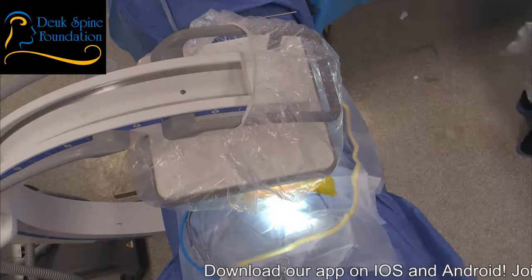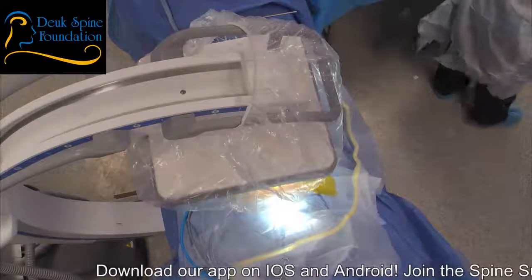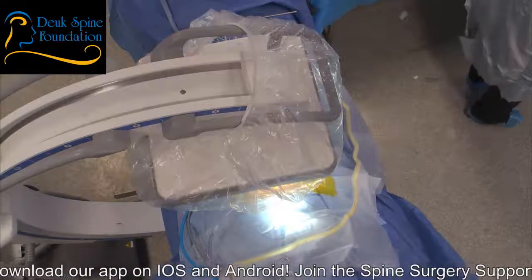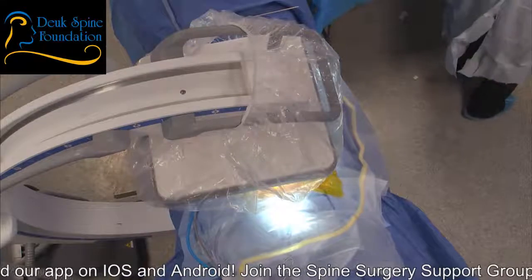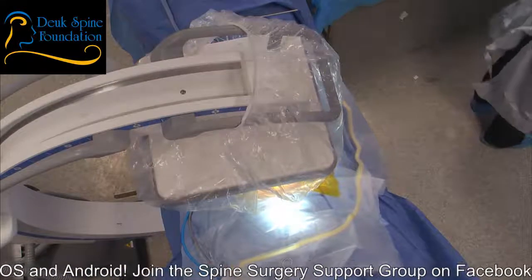Hey, let go, let go. Anyway, she's gone. Her back pain that she had before surgery is gone completely. She's very happy.